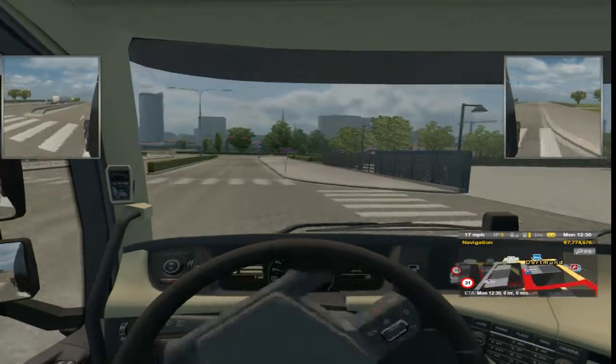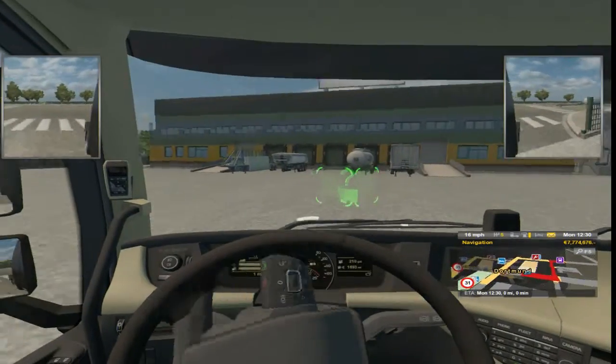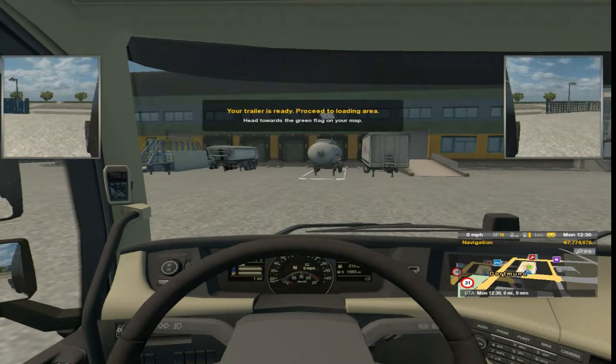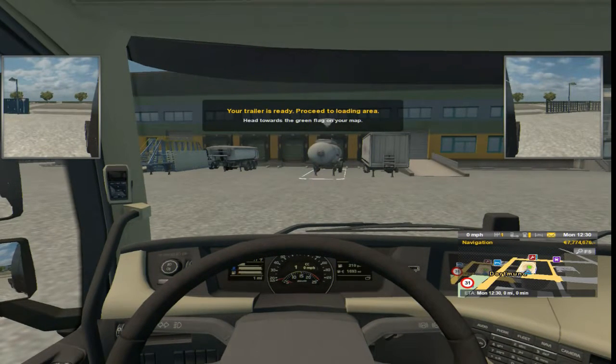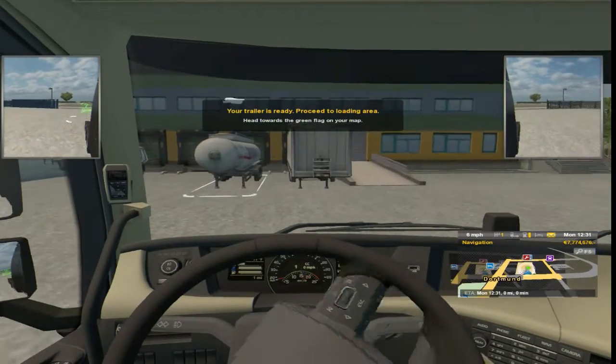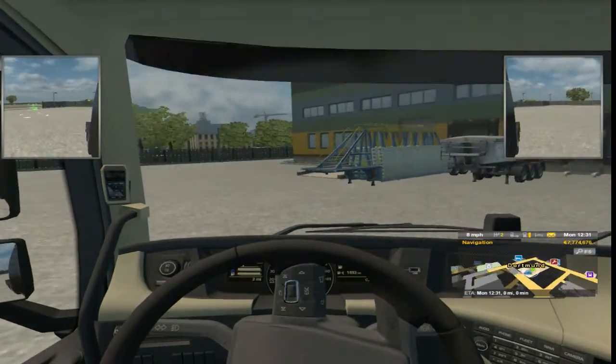Alright, let me run up in here and talk to him so I can get this load. And we are good to go. There she is right in front of us. Like I said, it's just gonna be a little short trip. I ain't doing no long trip today.